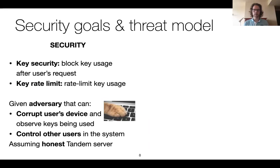And all of this needs to work against an adversary that can actively corrupt the user's device, can monitor anything that happens on this device, right? So solutions that reconstruct user secrets in memory on a device don't really work so well. And because this Tandem server has, of course, many users, an attacker should also be assumed to be able to control several of them. Now, these security properties only make sense if the Tandem server is honest, but as a side note, I want to point out that because of the properties of the threshold cryptographic protocol itself, as long as the user's device is not compromised, the Tandem server cannot do anything bad. It cannot use the keys because it doesn't have the other key share that is on the user's device.